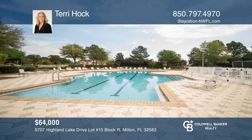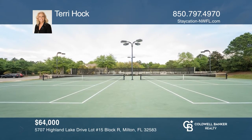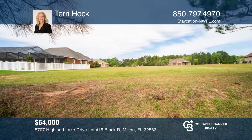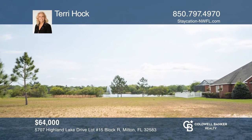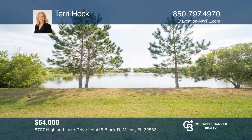The Moors is a secluded, professionally managed, gated community of custom homes with private roads, complete with a swimming pool, tennis courts, playground, and clubhouse. Enjoy easy access to Gulf Coast white sand beaches and much more. Consult with the builder of your choice and design your dream home in this beautiful neighborhood today. Build the home of your dreams by calling Terry Hawk.